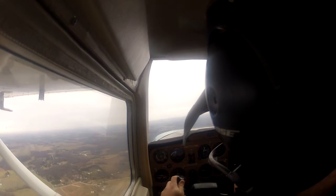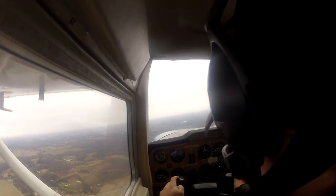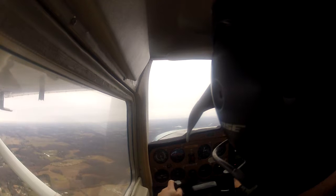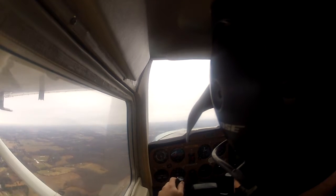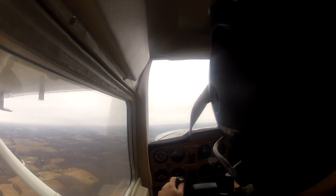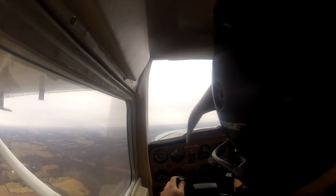We're not going to get back to Fallston, it doesn't look like. So what do we do? What do you mean we're not going to make it back to Fallston? Well, I'm saying in this simulation, we've flown into the cloud. We're trying to get home, and it doesn't look like the conditions at home are going to allow me to get there VFR. So what do we do? We've got to find another airport to land at. We do.